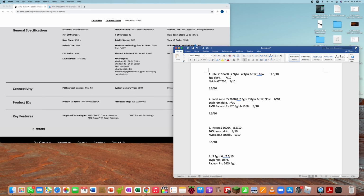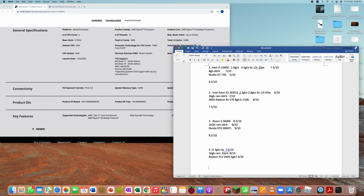Anyways, we have the DDR4 RAM 16 gigs. This is the same as the previous one, so we are going to give it 8 out of 10. Oh yeah, and this one we do know the speed. The speed is 2666. So yeah. Then for the Radeon Pro 560X, we are going to give it a 7.5 out of 10 compared to the previous one, which was the RX 5700. Yeah, RX 5700 8 gig. Because this is the 4 gig model and it's not much better. Let's just give this a 7 because I don't think it deserves that much better.